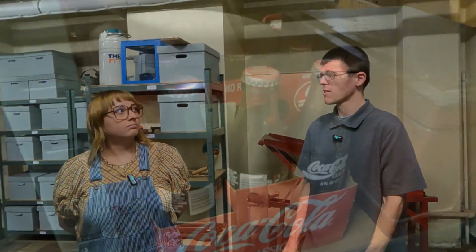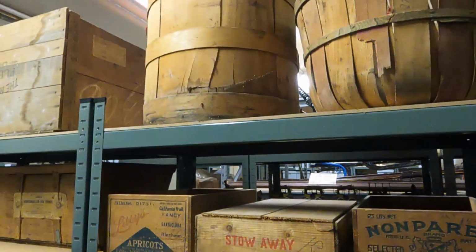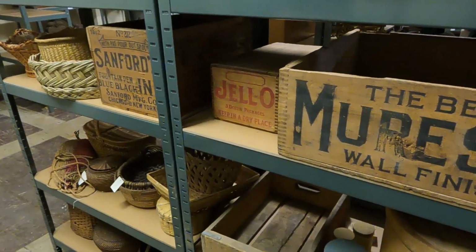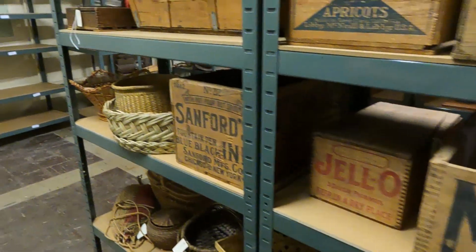There's so much stuff. All these crates used to be in what is now one of our 2D accession rooms, and there were maybe 3 times as many crates as this, and we just did not need that many crates, so we got rid of a bunch of them and we kept these.